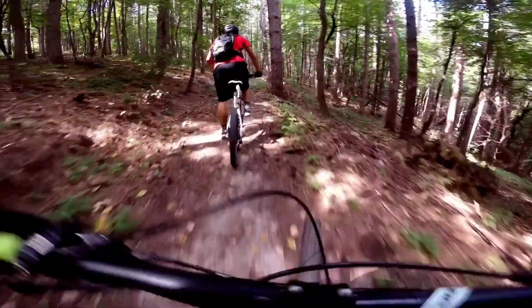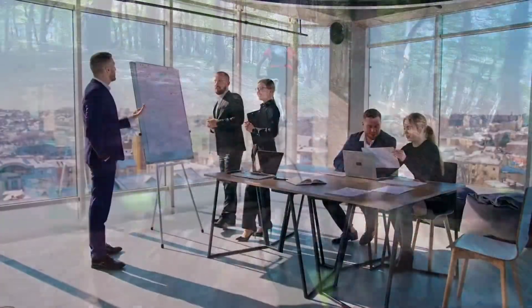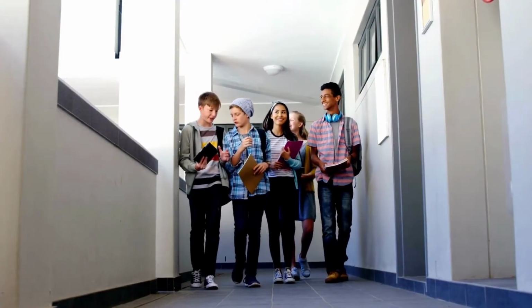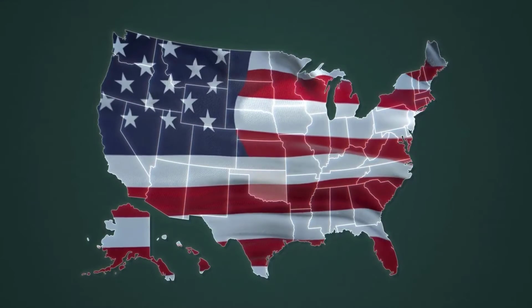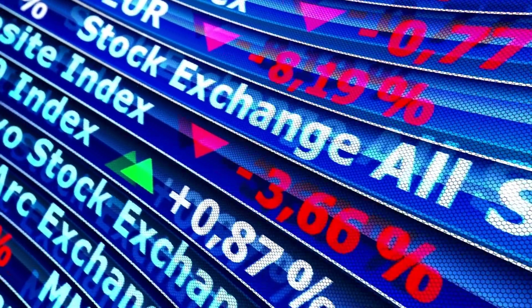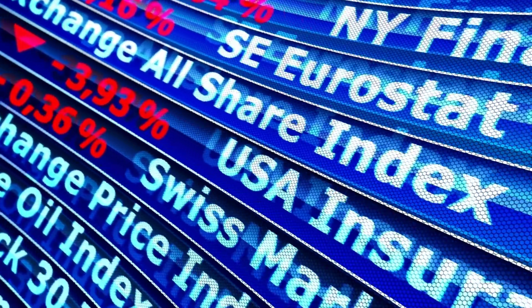Companies associated with your hobbies and interests. Businesses in which your relatives work. Companies that produce some of the items your friends and classmates like. Companies headquartered in your state. And big companies included in an index such as the Dow Jones Industrial Average.